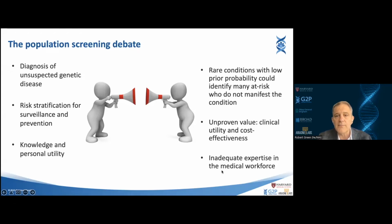Against this, of course, is that often these are rare conditions with a low prior probability. So you really could identify individuals, or in our case, babies, who are at risk, but who do not ultimately manifest the condition, the problem of penetrance. We don't have a great deal of solid data on the clinical utility and the cost effectiveness. We are gathering those data now. And we certainly have inadequate expertise in the medical workforce, such that when things are found, it's a bit of a scramble to often figure out exactly what to do with them.